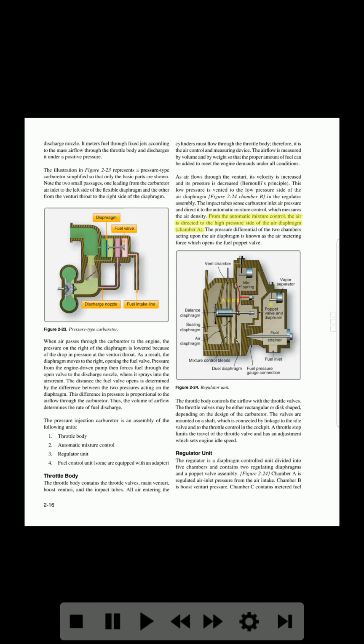From the automatic mixture control, the air is directed to the high pressure side of the air diaphragm, chamber A. The pressure differential of the two chambers acting upon the air diaphragm is known as the air metering force, which opens the fuel pipette valve. Vent chamber, idle spring, vapor separator, A B C D E, balance diaphragm, sealing diaphragm, pipette valve and diaphragm, air diaphragm, fuel strainer, mixture control bleeds, fuel inlet, dual diaphragm, fuel pressure gauge connection, Figure 2-24.